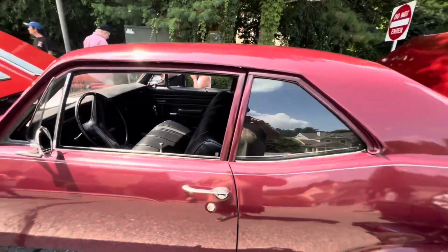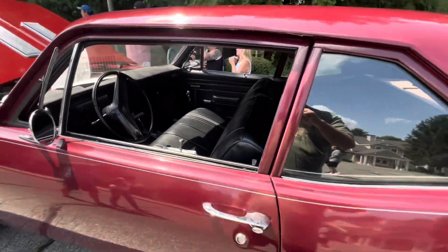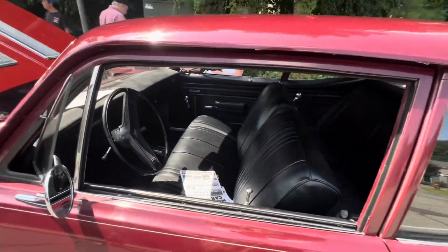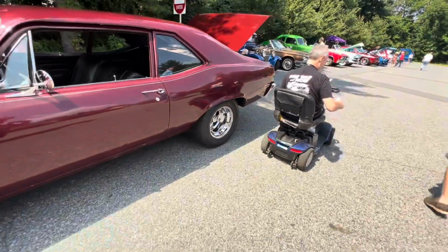And then we see the interior. So this is an automatic. Pretty simple on the inside. Again, we talk about the really basic instrumentation in these GMs of this time, but it looks awesome, and I absolutely love those wheels on this car.